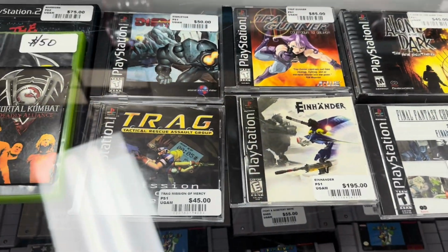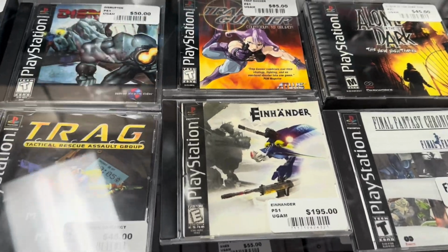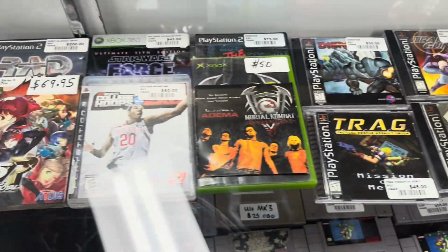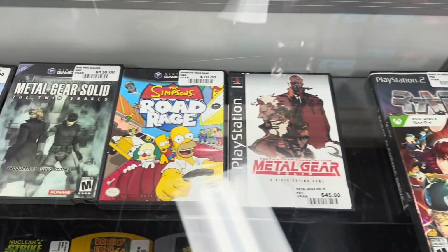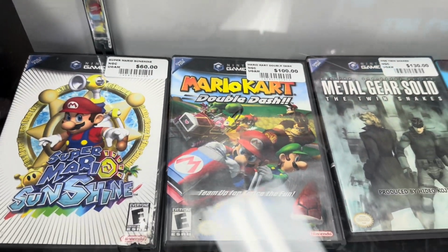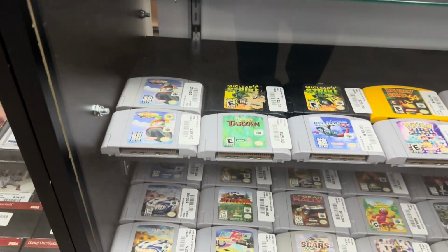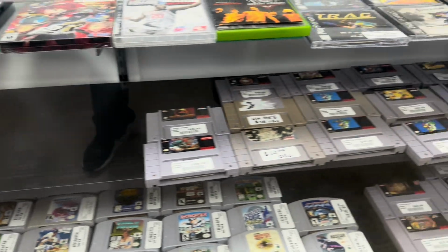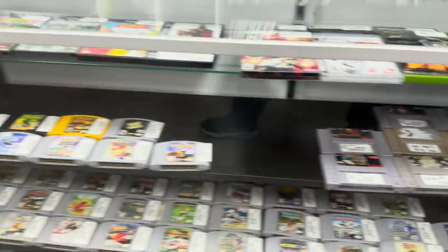And some nice PS1 stuff, for sure. Einhander, one of the greatest shooters of all time. Now that's $195. I remember when it got up to about 60 bucks, and that seemed like a lot, but that was a few years ago. Double Dash hit 100 bucks. That's another one that seems to gain about 10 more dollars in value every couple of years.